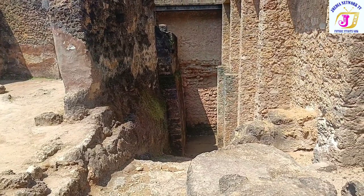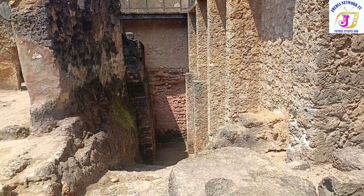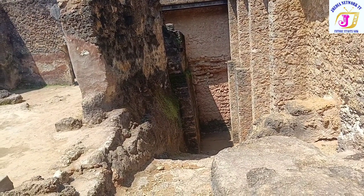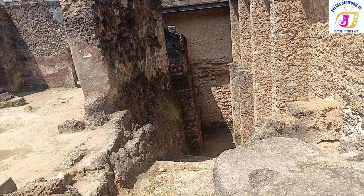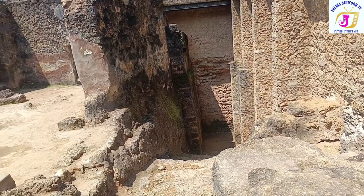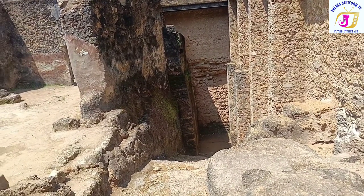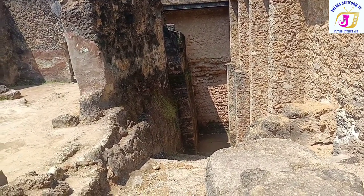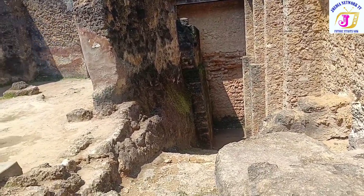There's another passage. It's called the passage of steps. This is the route that the Portuguese used to bring in medicine and food. It had an opening over there, but it was sealed during the British time. You see, the British used this place as a prison, so they had to seal all the openings. Passage of steps. Oh, that's wow.